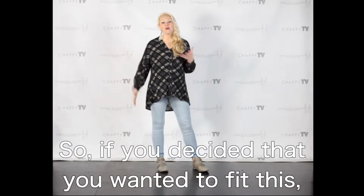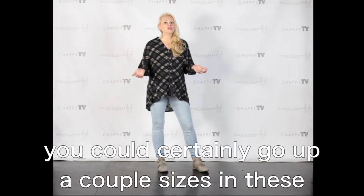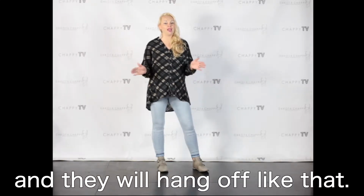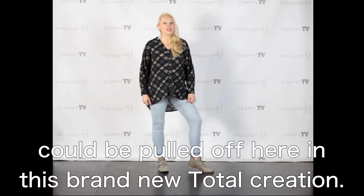So if you decided that you wanted to wear this a little bit more like a traditional jean, a little bit straighter leg, you could certainly go up a couple sizes in these and they will hang off like that. Even maybe kind of a boyfriend jean look could be pulled off here in this brand new total creation.